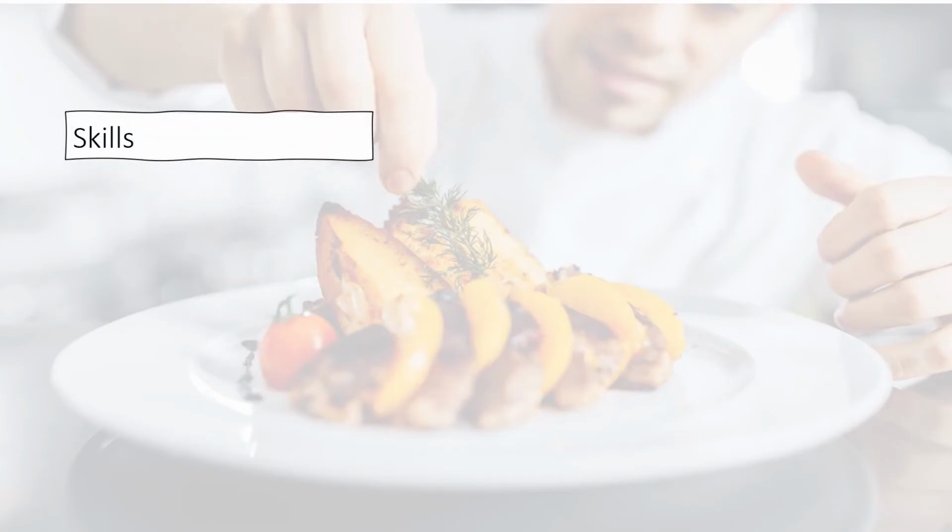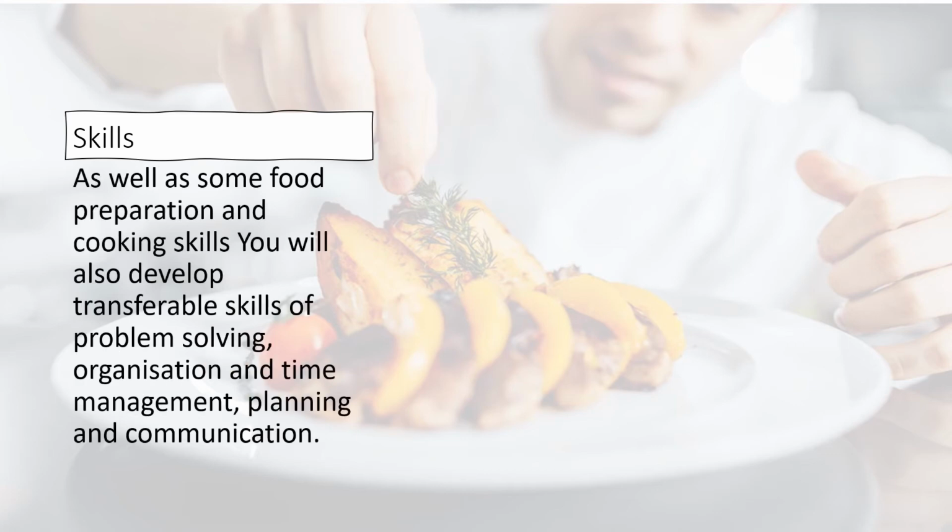As for the skills that you will learn as you go, obviously you will develop your food preparation and cooking skills, and that will be done over the course of the 2 years, preparing different dishes to build up those skills. But you will also develop some transferable skills. Things like problem solving, so answering that brief is about problem solving, your organisation and time management, which is very key when you're working in the catering industry, and your planning and communication skills, particularly if you are looking towards working in your own business or in a very busy kitchen.